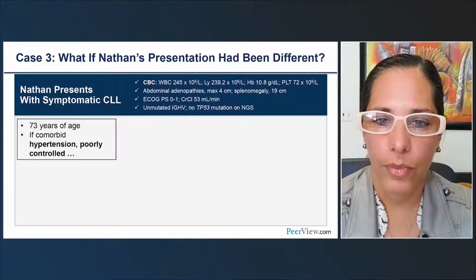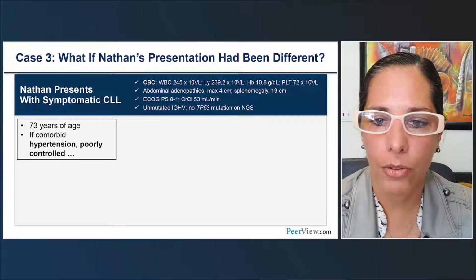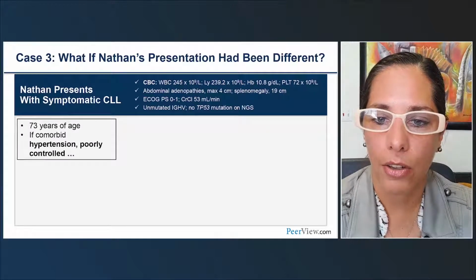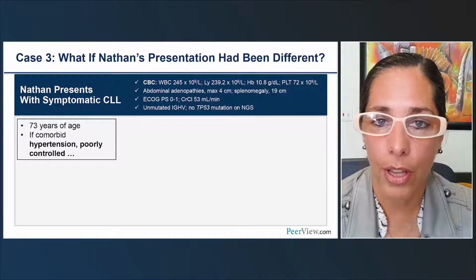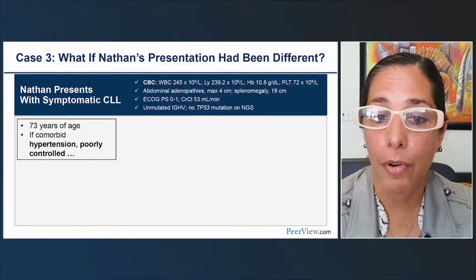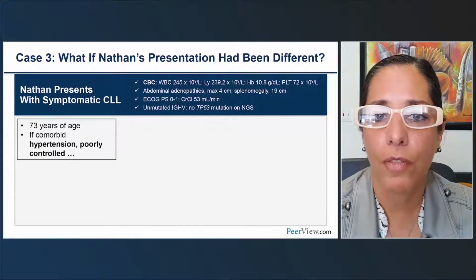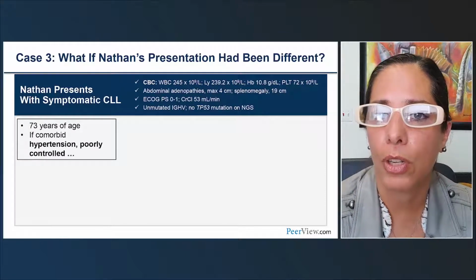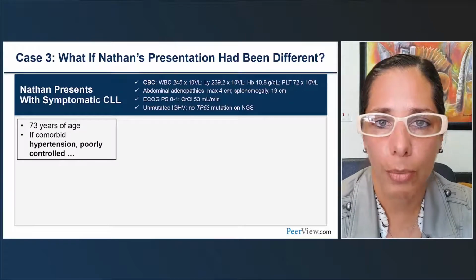Absolutely. So now let's take Nathan, same blood counts, adenopathy, and characteristics about his CLL, but we're going to change things about him. So he has now hypertension that is poorly controlled. So all the same discussions we had before, but now poorly controlled hypertension. So when we think about that, Jennifer, what options, what might you consider a little differently now that you know that he has poorly controlled hypertension?